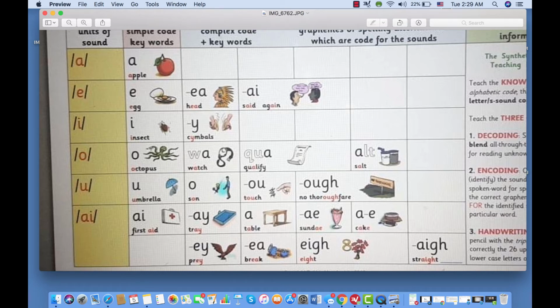Then we move on to an O that is pronounced as octopus. Octopus. The same sound can be heard in watch, qualify, and salt. So, as I said, even though some of these letters do not all go together, the sounds do. So focus on the sound and the spelling of each word.